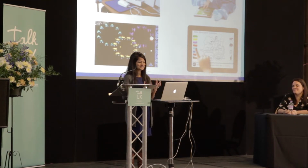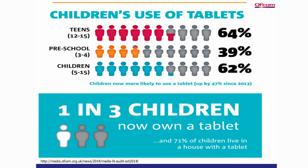So it's really important to realize that expectations of how children use technology has also changed quite a lot. So Ofcom did some research recently to try and find out how many children actually have tablets and tablet use. And what they found was that, and I was really surprised by this, I'm not sure why, but they found that 1 in 3 children in the UK own their own tablet. So this is not a shared device, but this is their own personal device. So I think that is really quite telling of the times. And I was really shocked by that.